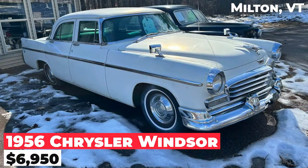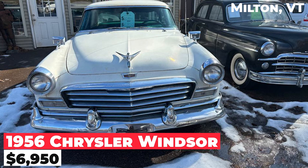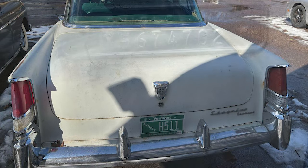The 1956 Chrysler Windsor, priced at $6,950. This vintage vehicle is operational and capable of driving. However, it requires the installation of new rubber brake lines, which are currently located in the trunk. The car's interior needs some attention.